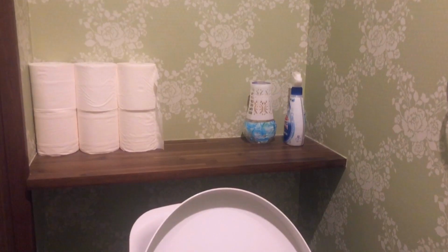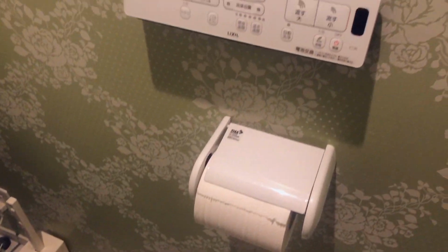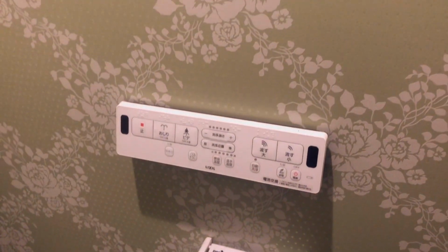There's a toilet on the left side of the door, and here's how it looks inside. There are 14 people living in this house, and we have 3 toilets in total. The toilet is quite small but pretty clean, and I just really love the way they decorate it with pastel wallpaper. There are always a lot of extra toilet paper, and all of the toilets in this house are equipped with washlets, so it's great.